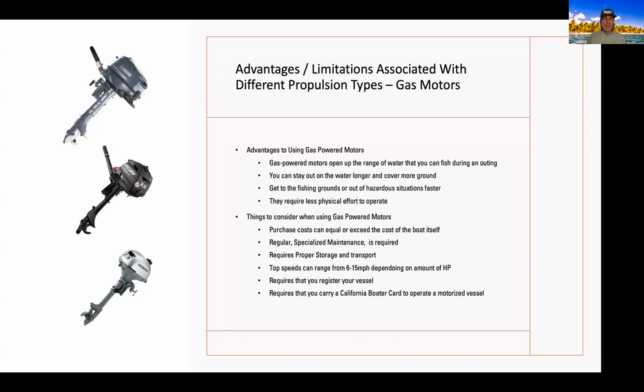Where I see a lot of value in motors, I'm a Yamaha guy. Tohatsu doesn't make that. Yamaha makes their own motors. The build quality is great. They're a little heavier, but the build quality is great. They're extremely reliable. It takes nothing to start them.